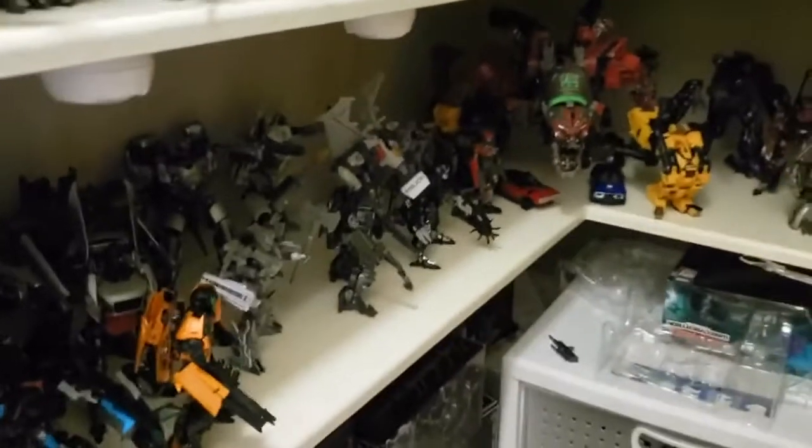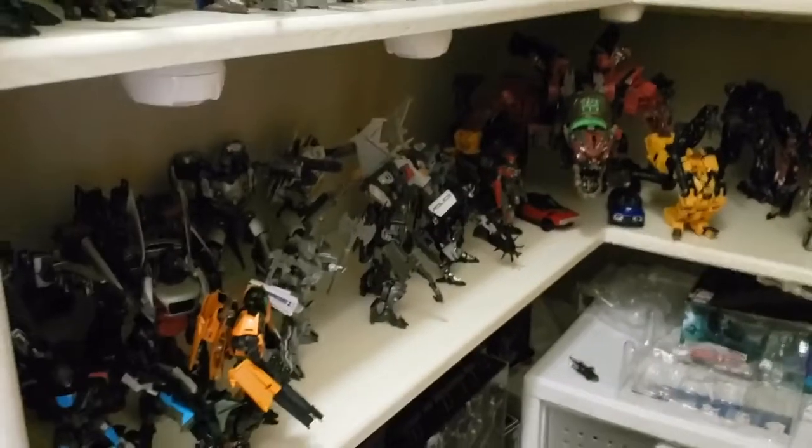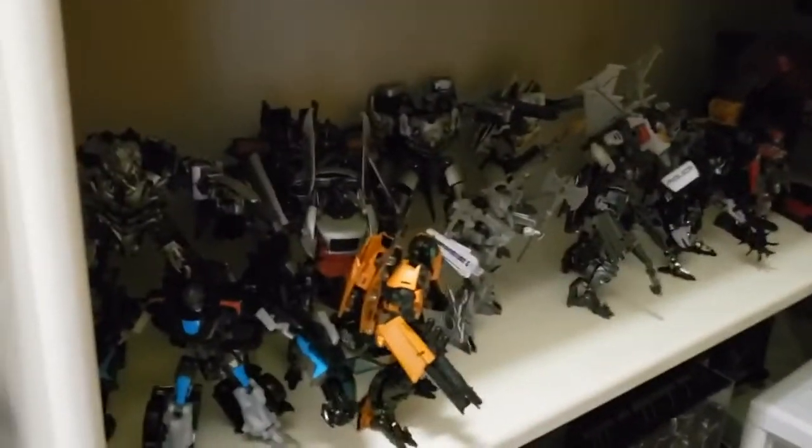I've had a lot change here. As you can see, I was able to get my hands on a Studio Series Devastator, and we'll get into that in a minute. But I've gotten quite a few new figures for the Decepticon shelf. Like this one here, I was able to get a Stockade. Nice figure, I like it.